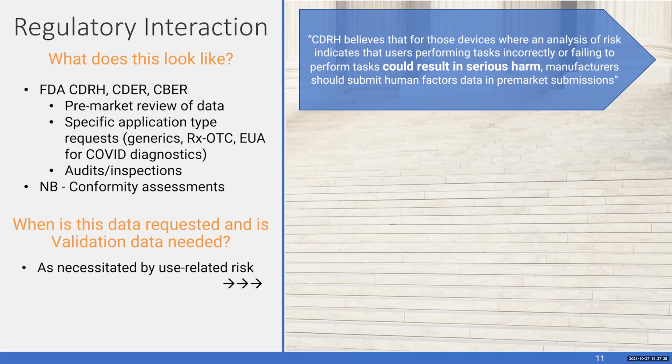So this is out of the 2016 guidance, indicating that analysis of risk of users performing tasks incorrectly or failing to perform tasks, use error, could result in serious harm. Manufacturers should submit human factors data in pre-market submissions. Okay, one thing to highlight is this phrase here. It says could result in serious harm. It doesn't say could result in unacceptable risk, right? It says serious harm. So risk is the severity of harm times the probability of that harm. This is just talking about the severity of harm.